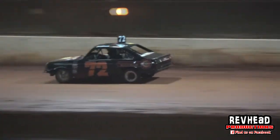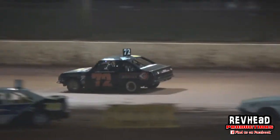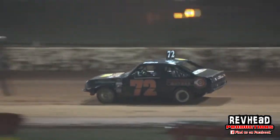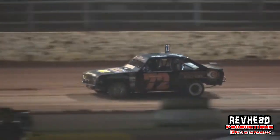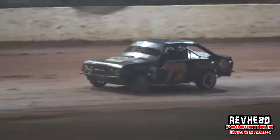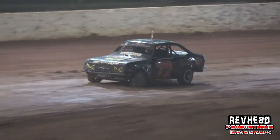Put your hands together, folks, for him. Mark Littlehales, too good in the National 4 feature. And while he does his lap of honour, we'll sneak over here and have a quick word to Hayden Stewart.